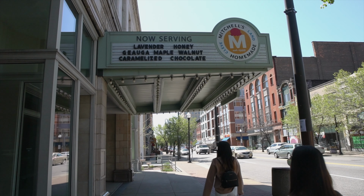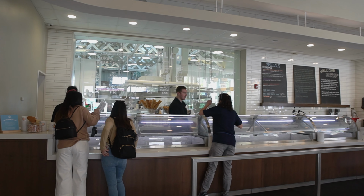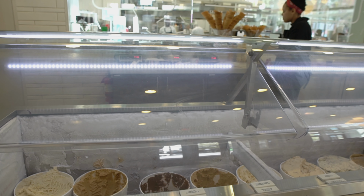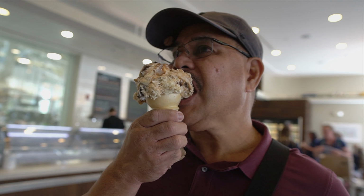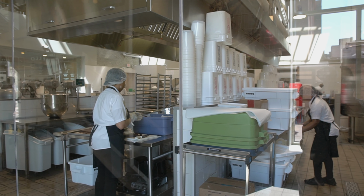We decided to cool down at this former theater turned into a handcrafted ice cream shop. Michelle's Ice Cream takes pride at their wide variety of flavored ice cream, which also includes vegan ice cream. The whole process of ice cream making is visible through the glass window behind the parlor area.